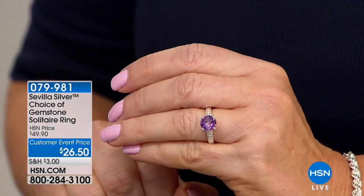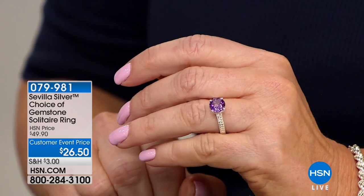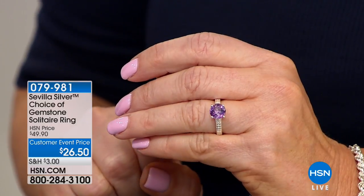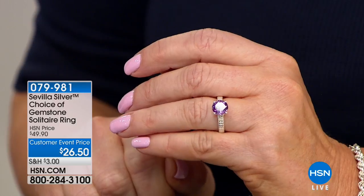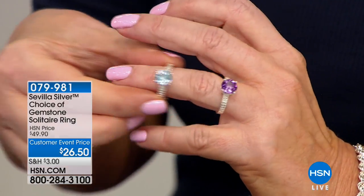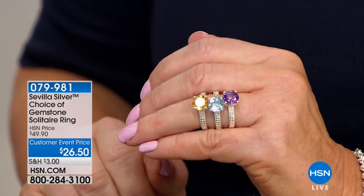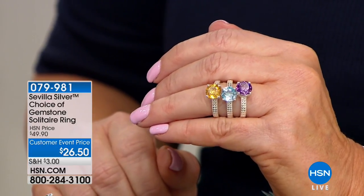Okay, we're going to wrap this up, but we want to show you something that is available. We haven't even mentioned this, because we knew if we did, it would create just craziness around here with people trying to get through on it. This was not scheduled for a full presentation, but it is available from $49. A solitaire ring in your choice of amethyst. We have blue topaz and we have citrine. Your choice, $26.50 from our regular price of $49.90.